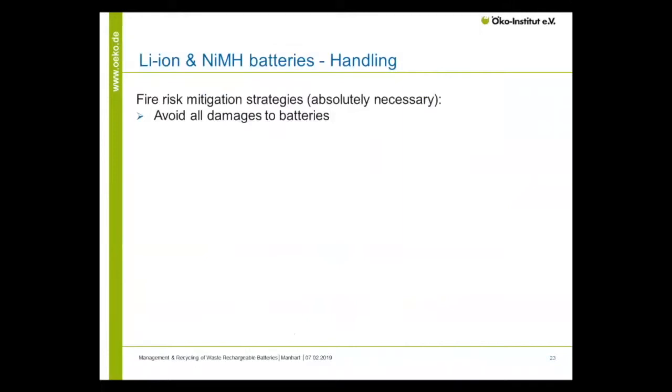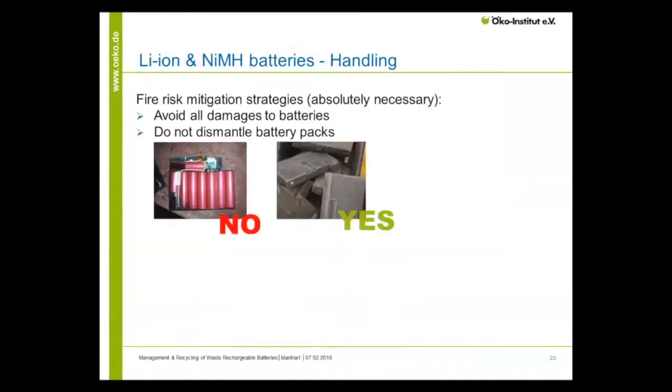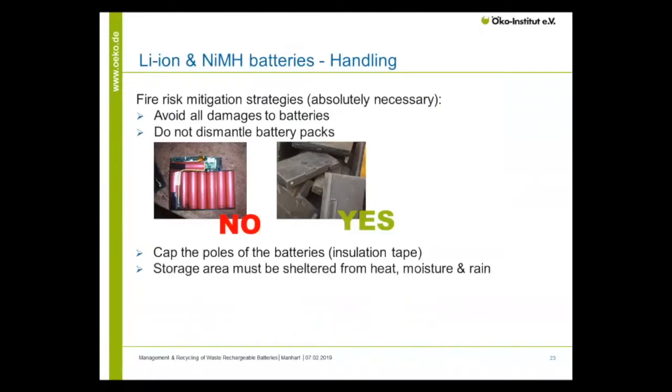Avoid all damage to batteries. Of course, you never know what the user has done to the battery, but you should not cause any additional damage to the cells. This also means you should not advise to dismantle battery packs. So these are the battery packs of notebooks. Don't open them, leave them as they are. Also, cap the poles of the batteries. Use insulation tapes to avoid shortcuts. The storage area must be sheltered from heat, moisture and rain. And the storage area should be well separated from other areas of your facility. So make sure when a fire happens, it does not burn down everything. You have to assume that some of your batteries sooner or later catch fire.